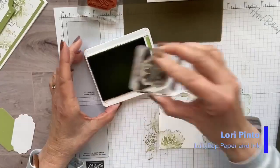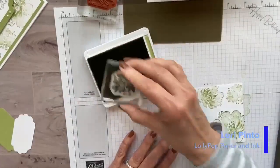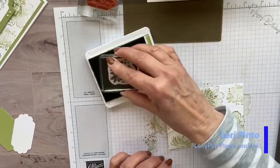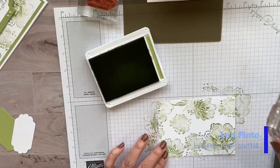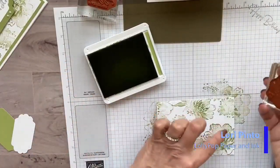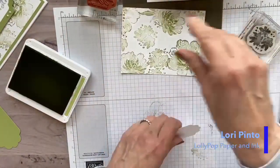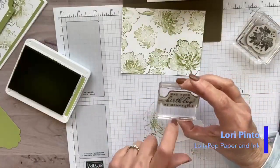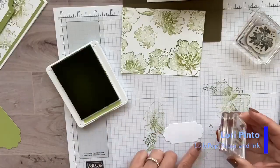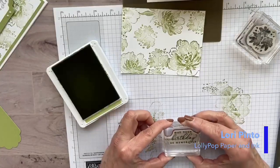Okay, so like I said, this is all monochromatic, so I'm going to just stamp my little pear pizzazz flowers all over the place. And I don't care, it's okay if it goes over, and I think I like that. And this center is a little white, but that's okay because we're going to cover that with a tag. So here is the sentiment. I'm just going to stamp this while I have this out. This is from the seasonal label dies, and I did that for both.